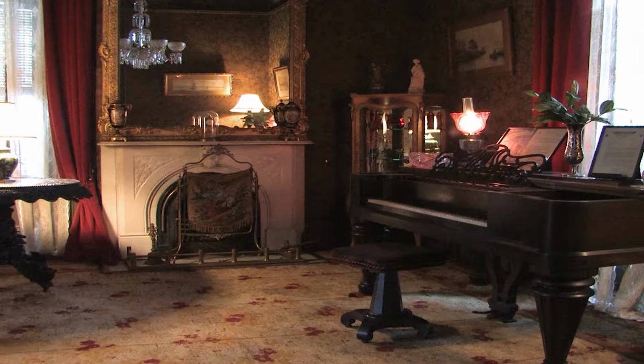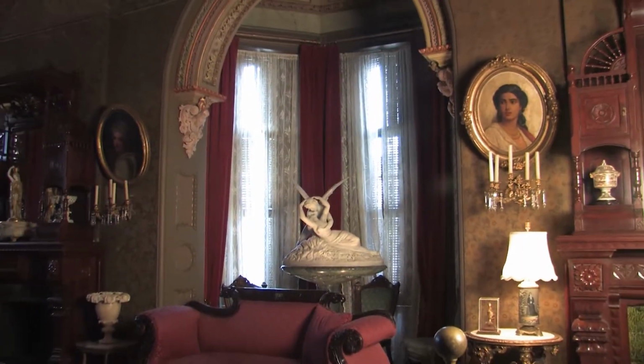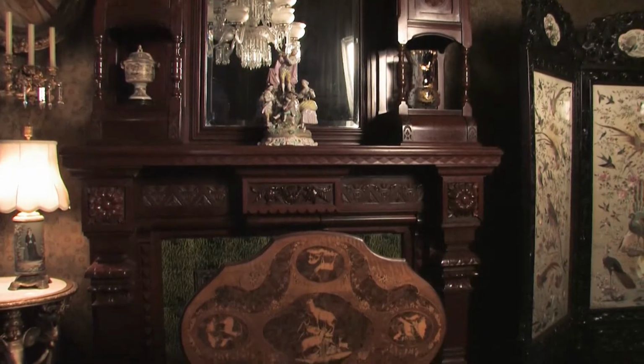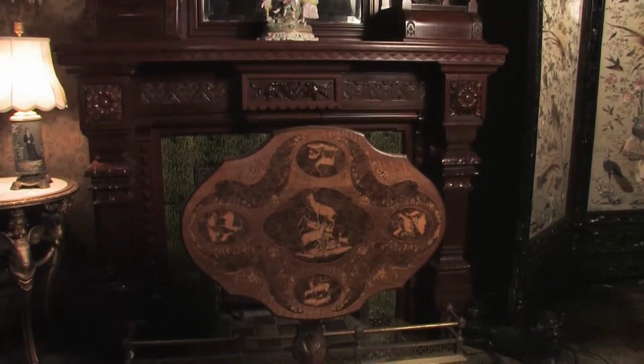And it's one intact, authentic piece. It's not a conglomeration of period or style of an era. They're the actual pieces, the actual collections that the family had. So it's like they walked out down the street to go to church or something, and we get to step into their house and see how they lived.